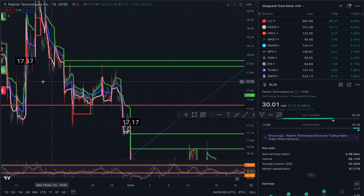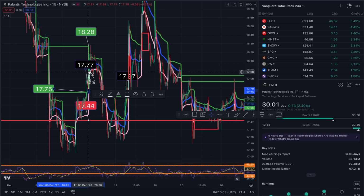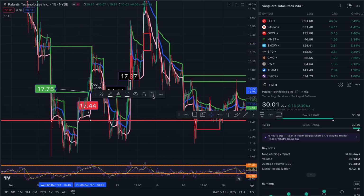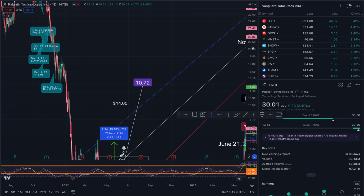Okay. And this one touched, where did we touch? Let me move this out of my way. So this one touched right here to the upside, so that's done. Delete, delete. I really should flip this to the daily so I can see more of the gaps.